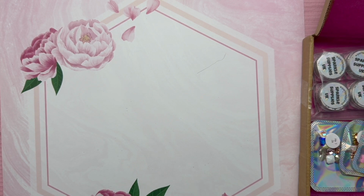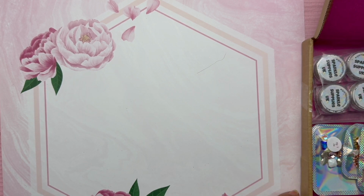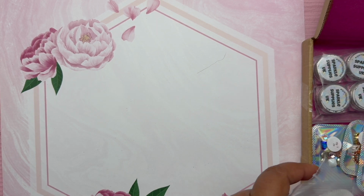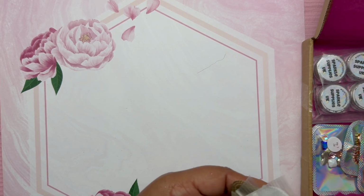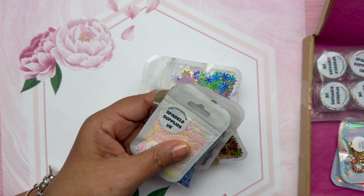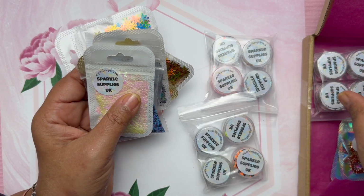Then of course I couldn't go to a website and not get some glitter. Like, I don't have enough. But I did grab some glitter. Yes, I did, because her website is predominantly glitter.